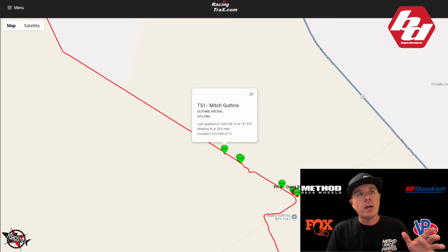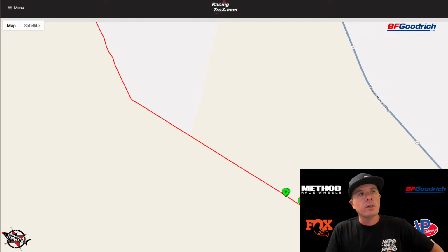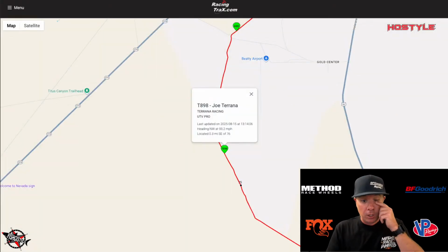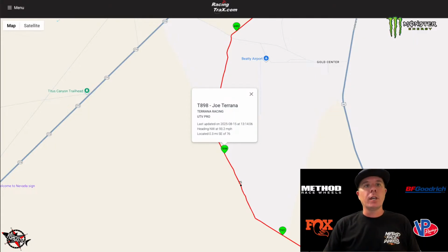Mitch Guthrie also having a really good run up front there. We know Cody Bradbury's having a good run. So it's going to be a good battle in the front today between these guys. Joe Tarana definitely has a little bit of a gap now because remember, Brock was the one that started right behind him, and we know Brock's out of the race now. So he's going to have a little bit of a gap until the next car, which there we go.